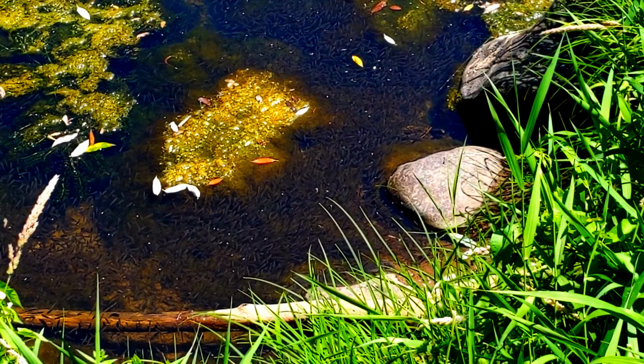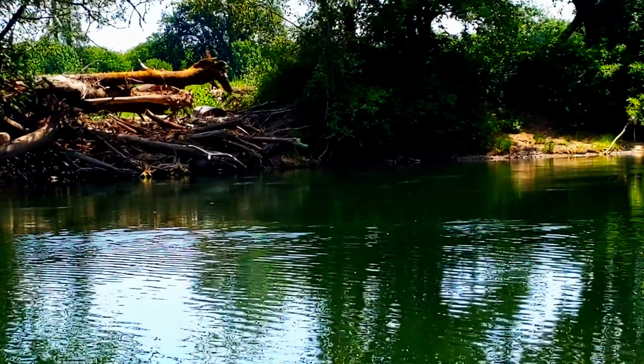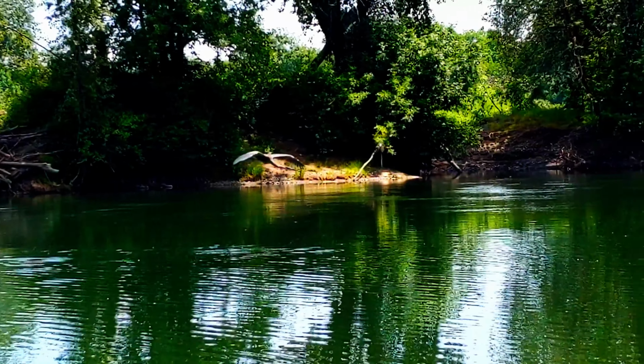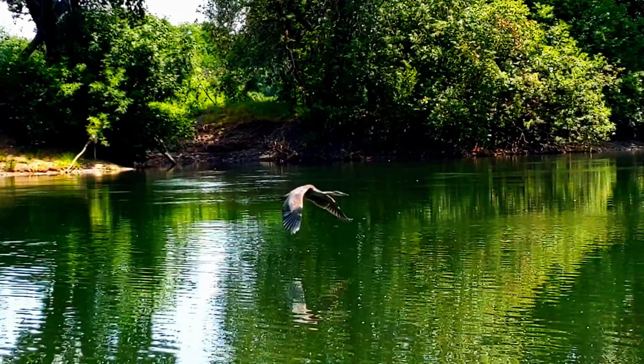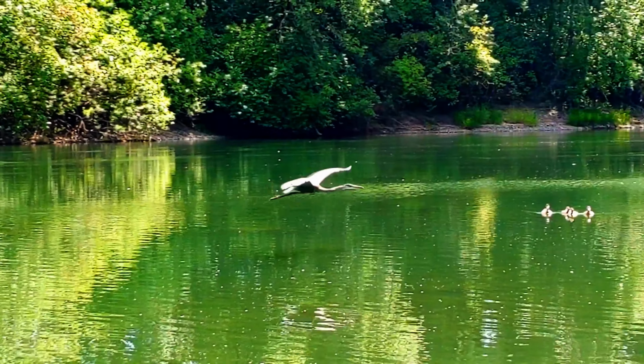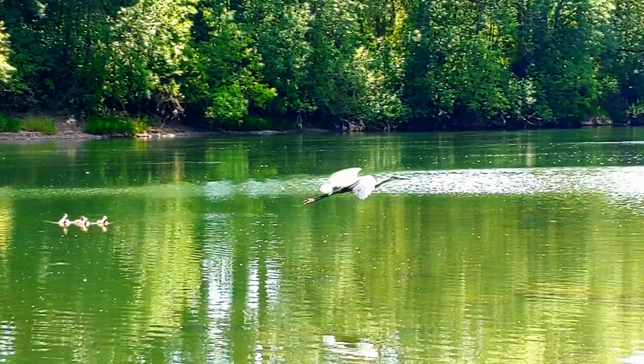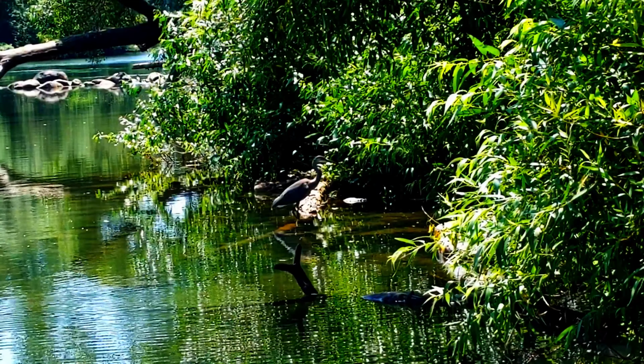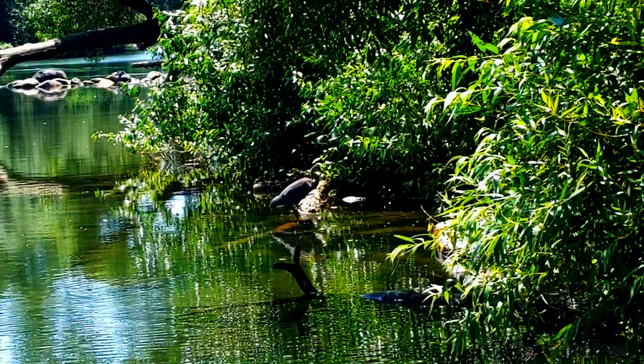Thousands of young fish rest in the waters below. Soon they will be strong enough to leave these calm shores and venture out into the deep, wild river. A great blue heron hangs out nearby. It is truly one of North America's most majestic wild birds. The primary food for heron being small fish, it's easy to see why it hunts here.